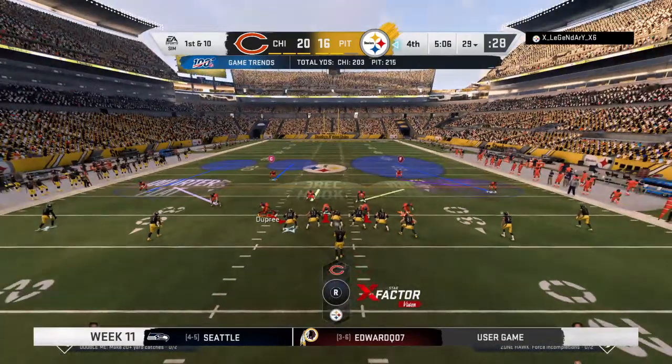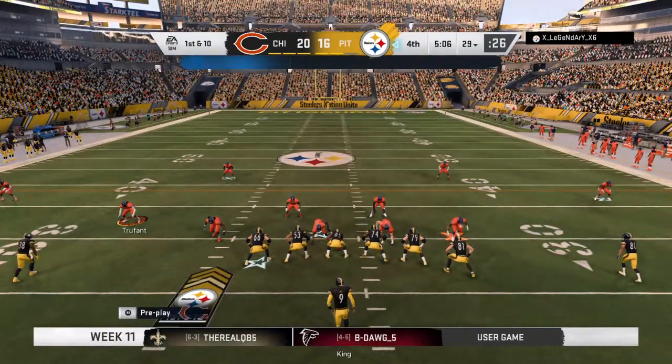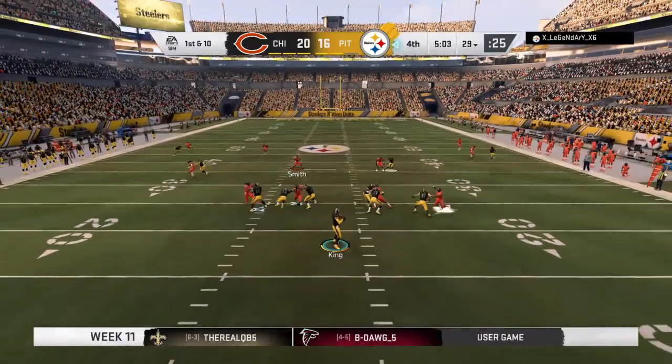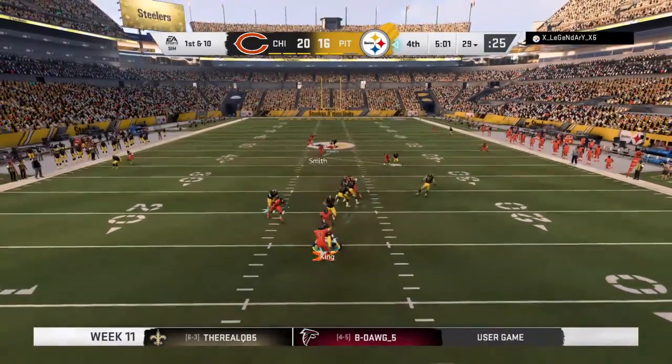The Steeler offense here about ready for their next drive. And after the field goal last time, see what they can get here. At least they got points out of the last drive, Charles. I've never met an offensive coach.